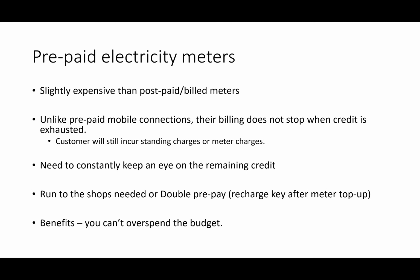To avoid that anxiety, what you might do is what I call double prepay. So you recharge your key and then top up your meter and then immediately top up your key again, so that you always have a key ready to top up once your current credit expires. But that might not be a very good idea because you are paying double the amount of credit in advance to your supplier, and it might not be affordable to everybody. So overall, not a very good experience.